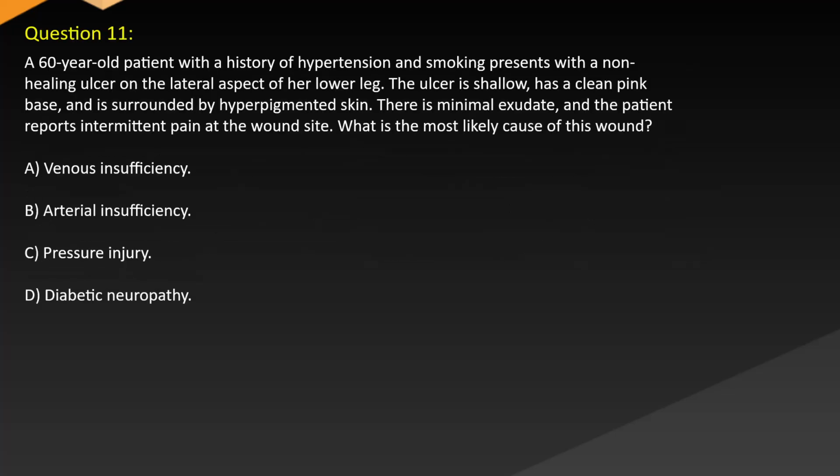Question 11. A 60-year-old patient with a history of hypertension and smoking presents with a non-healing ulcer on the lateral aspect of her lower leg. The ulcer is shallow, has a clean pink base, and is surrounded by hyperpigmented skin. There is minimal exudate, and the patient reports intermittent pain at the wound site. What is the most likely cause of this wound? A. Venous insufficiency. B. Arterial insufficiency. C. Pressure injury. D. Diabetic neuropathy.